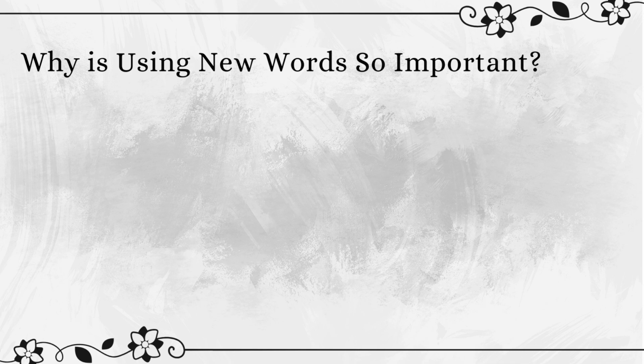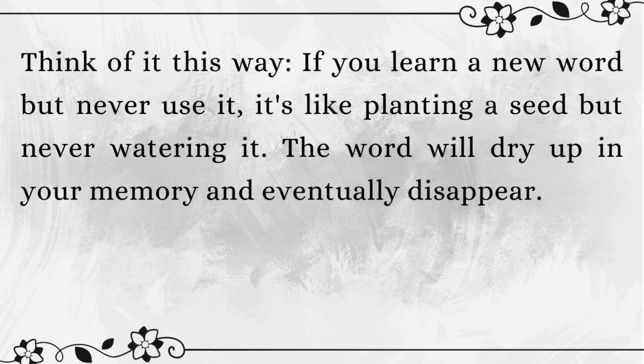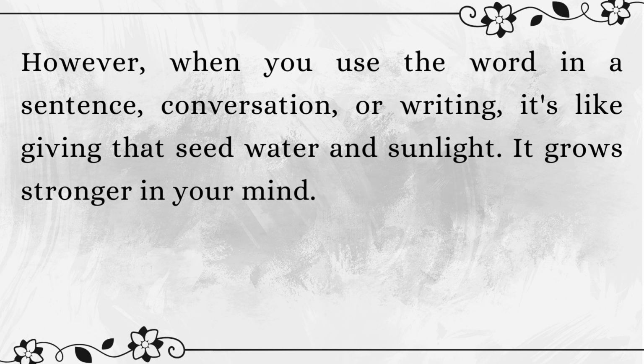Why is using new words so important? Think of it this way, if you learn a new word but never use it, it's like planting a seed but never watering it. The word will dry up in your memory and eventually disappear. However, when you use the word in a sentence, conversation, or writing, it's like giving that seed water and sunlight. It grows stronger in your mind.